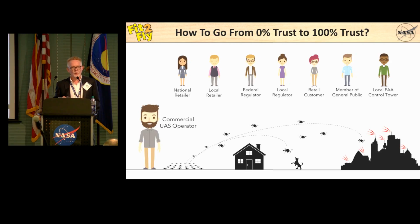And of course, regulators and people like the person at the local FAA control tower, they have to be brought into this as well. Interesting story. I see that's counting down, I see. Oh, man, I covered a lot of ground for 7 minutes.